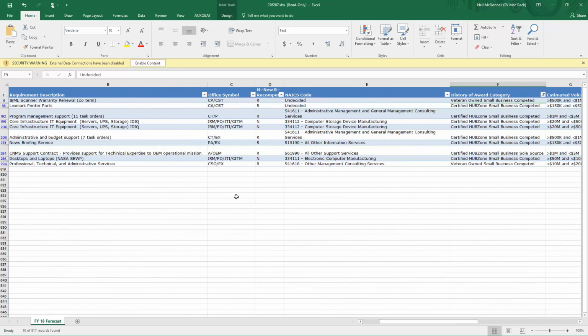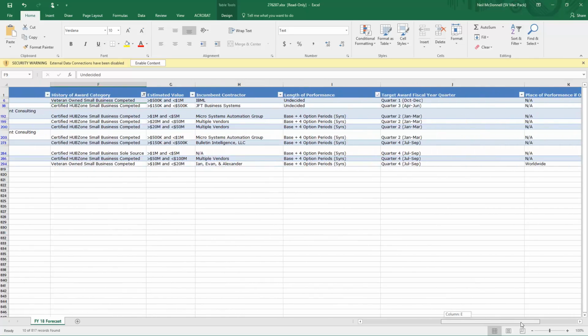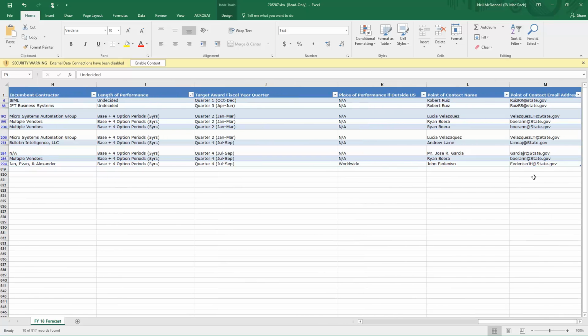So give them total thumbs up for having a great forecast that lets us understand how we can target opportunities and then maybe a little bit of information to pursue them. The one thing I wanted to look at on the forecast is, did they give us a POC, somebody to call? And they do right here, and their information. That's awesome. So I see these opportunities. I can reach out to Ryan or Lucia, Robert, and find out more information from these people about the opportunities and see whether they actually are a fit.